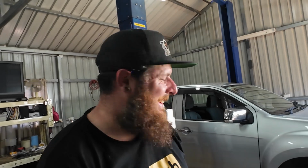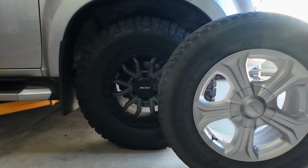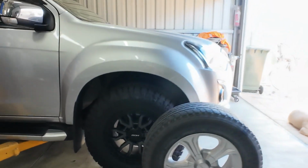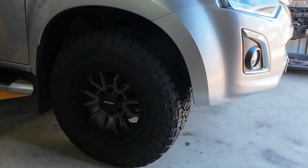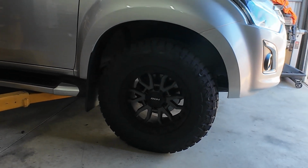Holy crap. What a difference. You can't tell me that wheels do not make the car. Look at that. Amazing. Let's just get this one out of the way. Wow. I am pumped on that, dude.